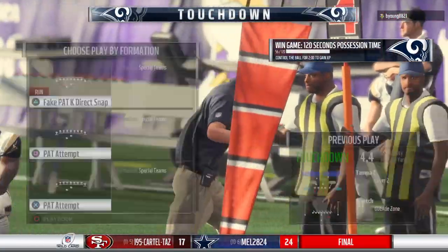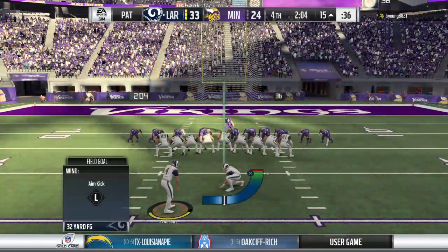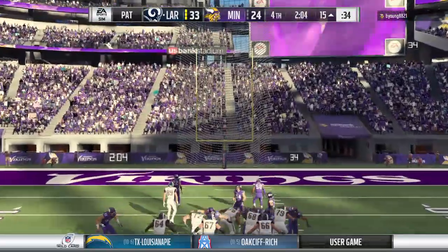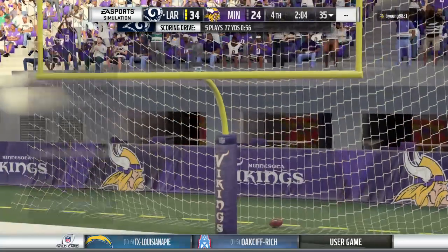Touchdown, Rams. Todd Gurley, his second touchdown of the afternoon. And the Rams add on to their lead. And he certainly played a pivotal role with those 2 TDs and why they're up on the scoreboard right now.